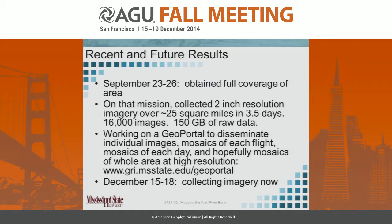So in that September mission, we were able to get 2-inch resolution imagery over 25 square miles in about 3.5 days. That's 16,000 images, about 150 gigabytes of raw data. We developed a geoportal, and there's the URL for it. The user interface is still under development. I just want to get it out there. If you want to get the images, you can. We're putting individual images, mosaics of each flight, and hopefully mosaics of the whole area at high resolution. We're trying to figure out how much we can serve out.